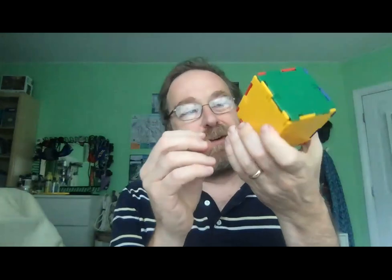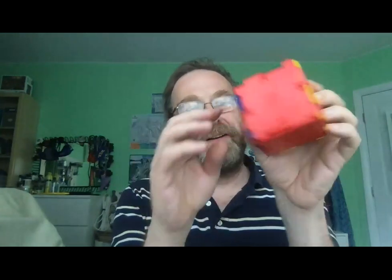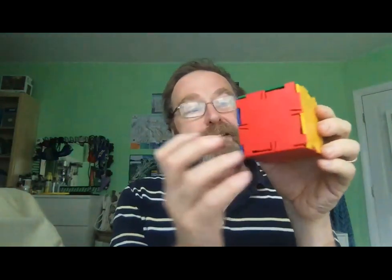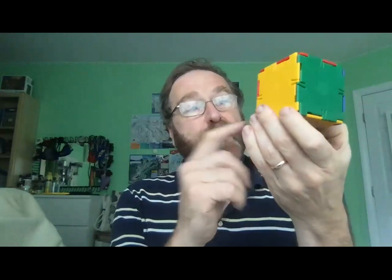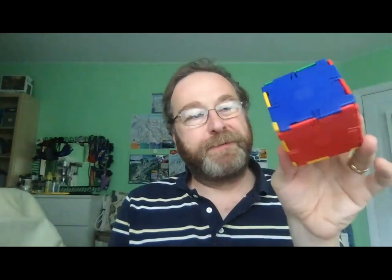So let's, for example, think of red and yellow as one color and green and blue as another color. So then we see here this cube. There are four, let's say, red faces and two blue faces. So we're going to be a little bit colorblind, and we see only red and blue. So how many ways to color do we have?